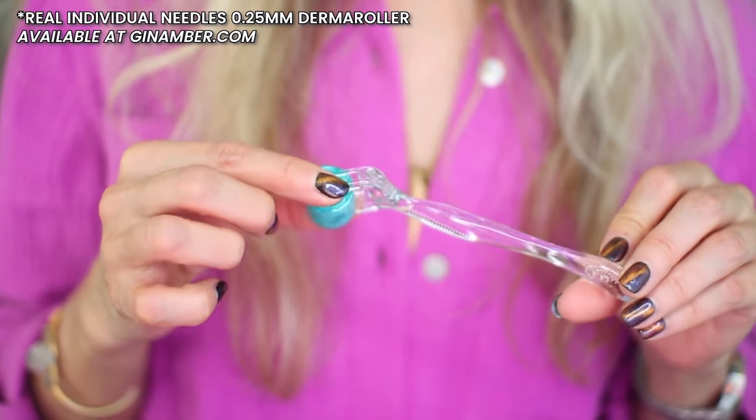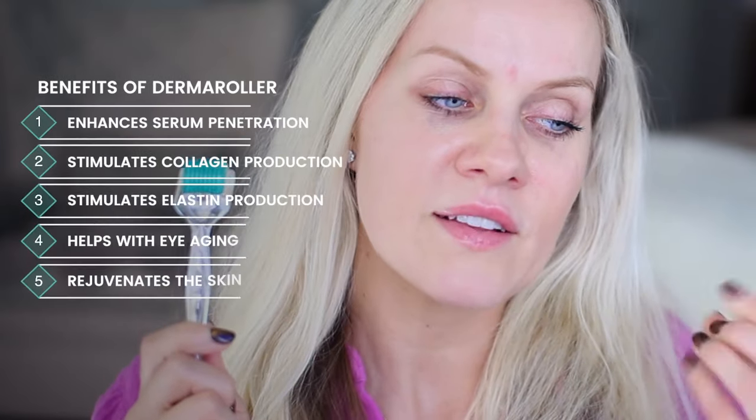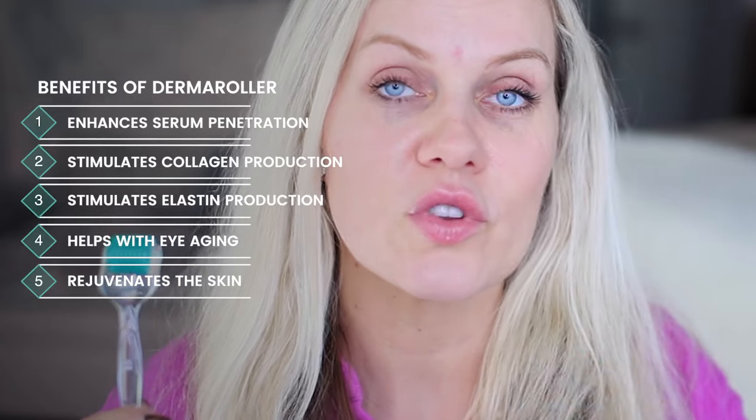You roll on the skin, you produce micro punctures, and that makes your skin a little bit stressed. Your body, your immune system sends like emergency cells to repair your skin tissue. In this moment, you rejuvenate. Your body produces, your skin produces collagen and elastin, and that makes you heal and glow.